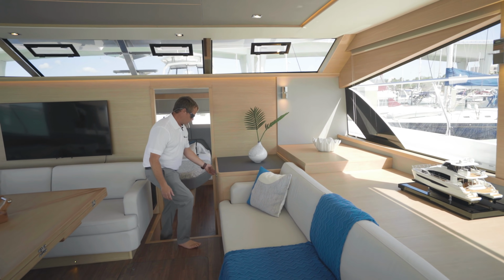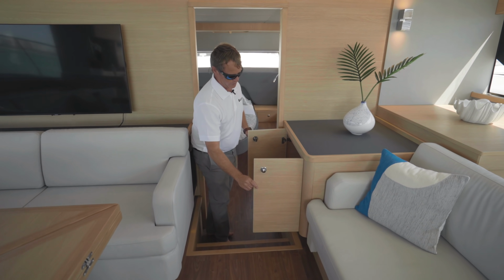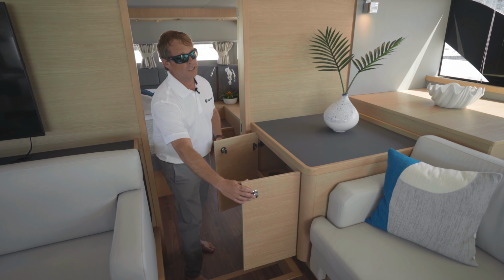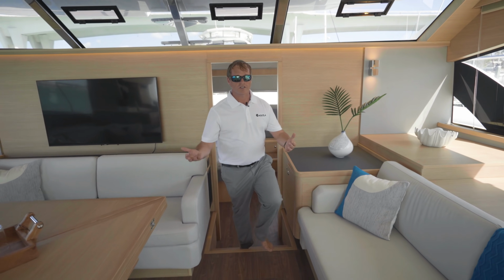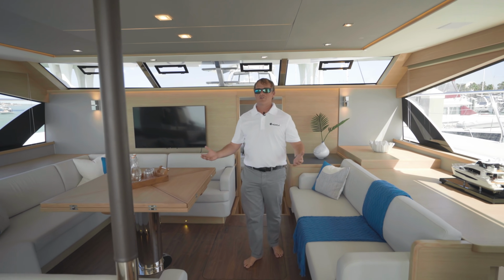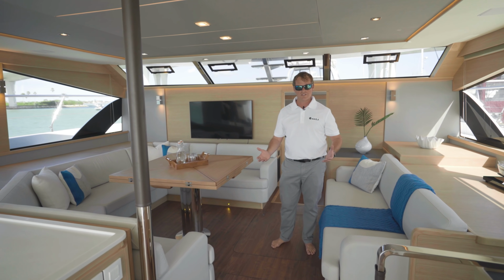Just below me, we have tons of storage. So this is more of a small liquor cabinet, or you can pull the shelving out and use it as standard shelving. One thing you're going to notice within all the Aquilas, and especially on the 54, is that we have got storage wherever you look. If we have a space within the power catamaran, we've put storage in it.